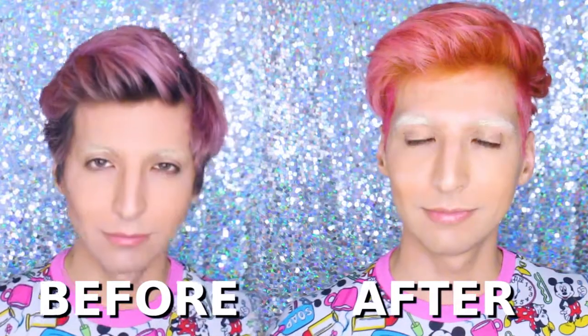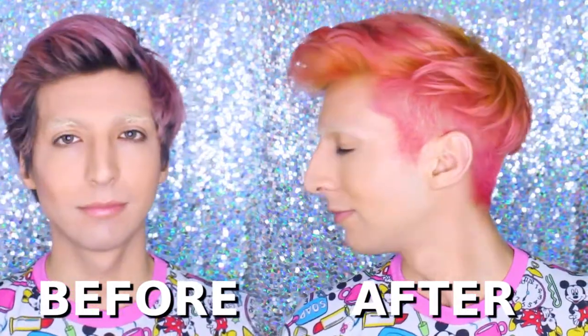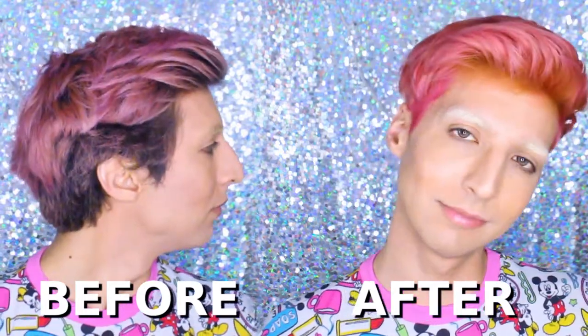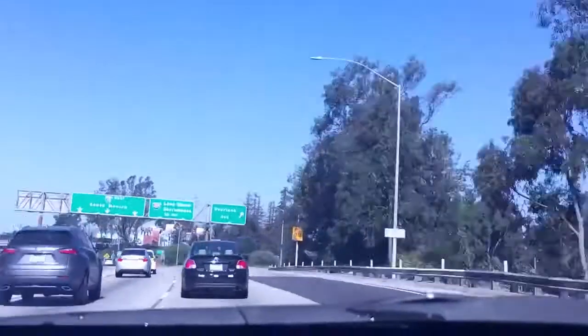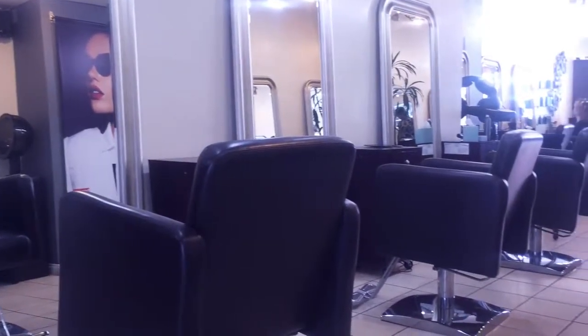So today I have different hair. I got my hair done today in Santa Monica and I went pink. My roots were getting kind of crazy, so I decided to switch it up and go for this pink hair. It's like a mix of four different colors, but yeah, I really like how it came out. I go and get my hair done in Santa Monica by my hairstylist Herbie.